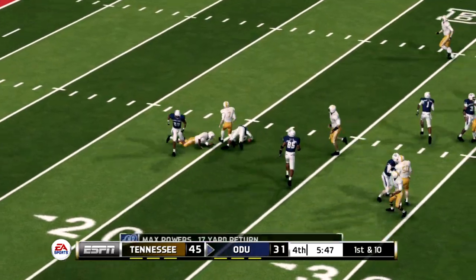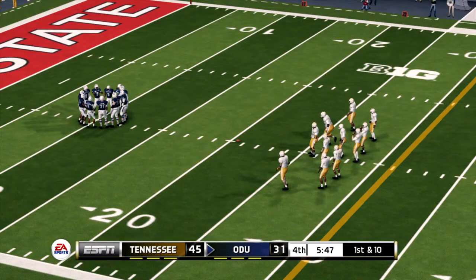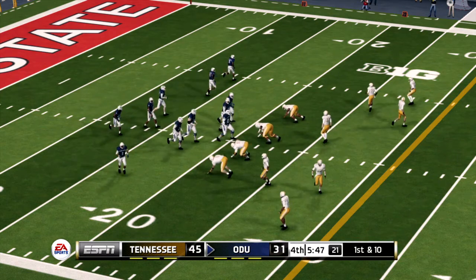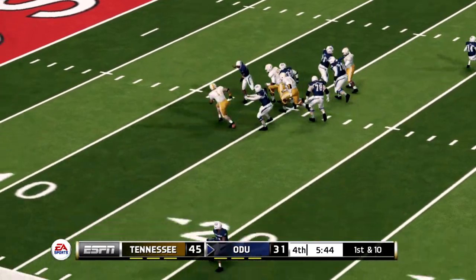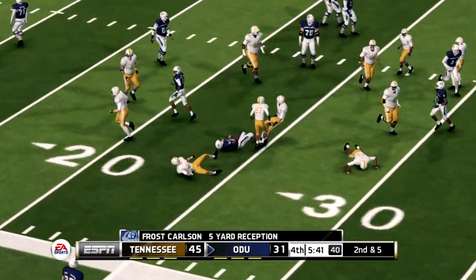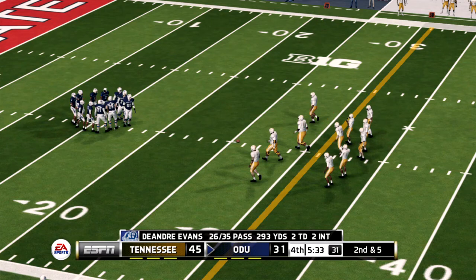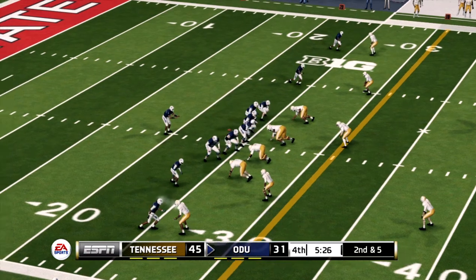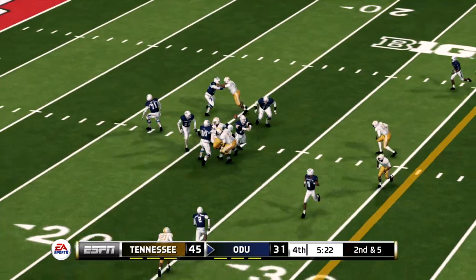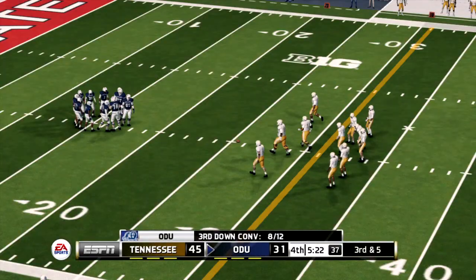Powers takes it at the 4, and he's tackled at the 20-yard line. It's going to be interesting to see how the action shakes out in this series. Caught, open field, brought down at about the 25-yard line. It's second and 5 here. Ball on their own 25. Throws quick to the receiver, and it falls incomplete. Number 9, the intended receiver on the play. That'll make it 3rd and 5.